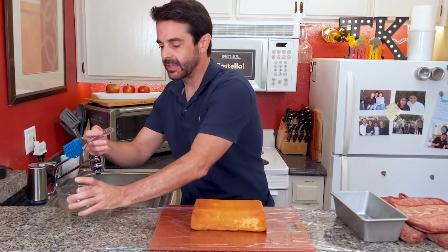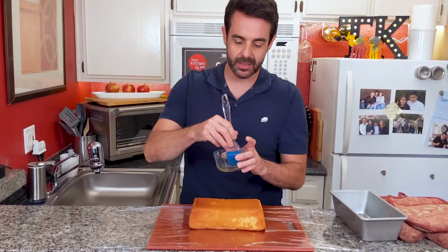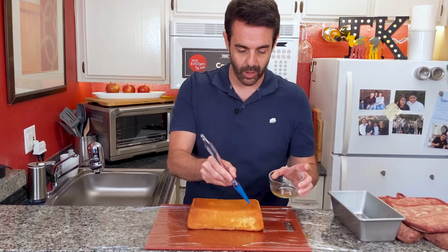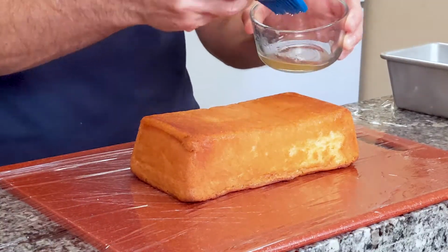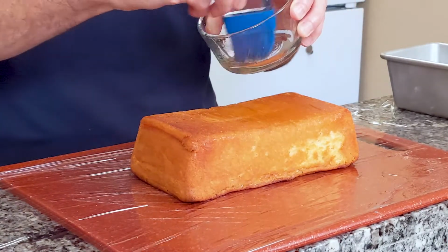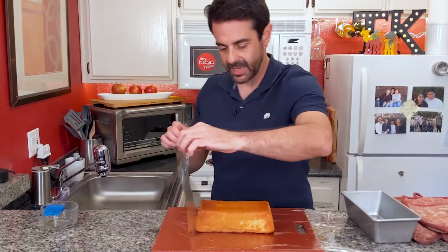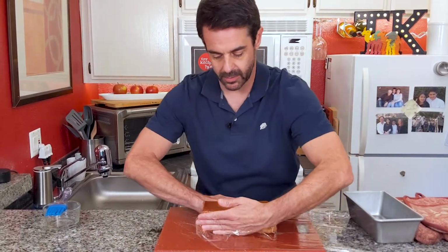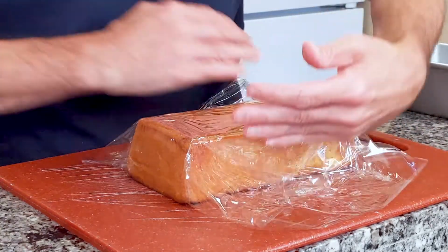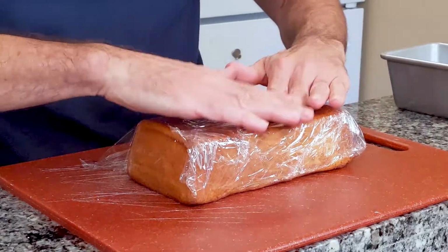Now a little trick in cake making is to add some simple syrup to the top. Now this is just a little bit of honey and some water. We'll go ahead and paint that right on top and that'll drip right into the middle of the cake and keep it all nice and moist. Then I'm gonna take our plastic wrap and just fold it over and tuck it. Fold and tuck. We're gonna pop this in the refrigerator for 12 hours. I know it sounds like a long time, but it will be well worth the wait.